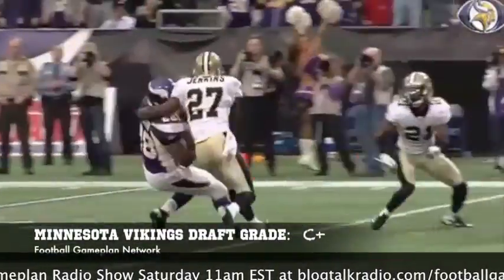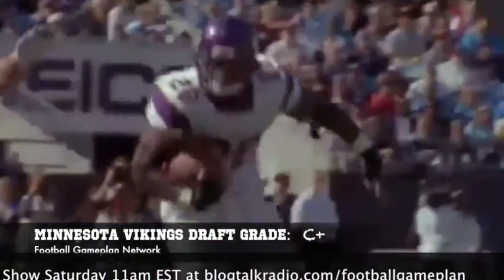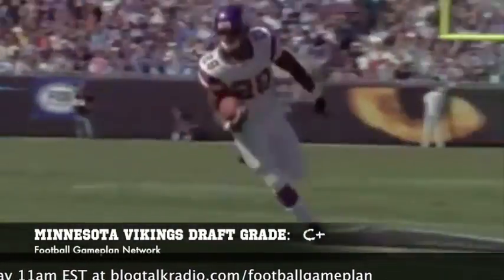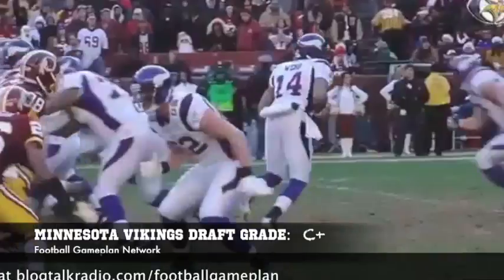I'm giving the Vikings a C+ for their draft, and like I said before, you can't fill all of your needs in one draft, but getting guys like Khalil, Robinson, Jarius Wright, and Greg Childs is definitely a step in the right direction. It really falls all on the shoulders of Christian Ponder.